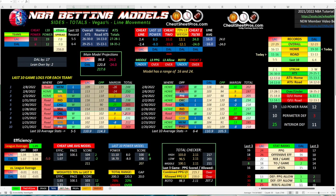Looking here real quick, you can see that the Clippers have lost 4 of the last 6, and the last 2 games against good teams, they lost by 26 and 24 points, and they're going to play another really good team in Dallas. Dallas is finally getting back on track after stutter-stepping a little bit. They've won 3 games straight against Philly, Atlanta, and then the not-so-impressive Detroit by 9, 9, and 30 points. So I think Dallas at home is able to win this.